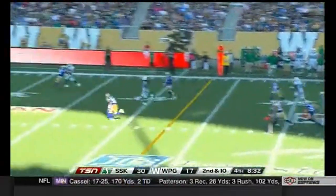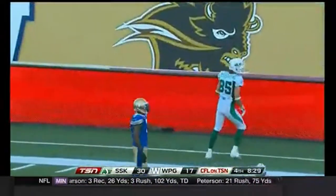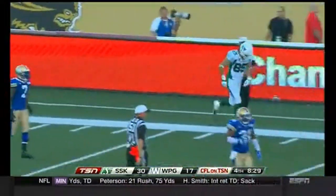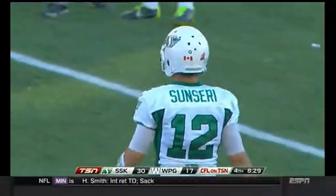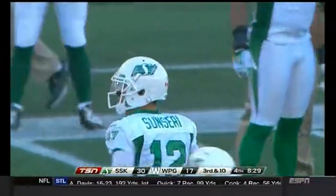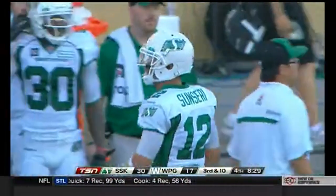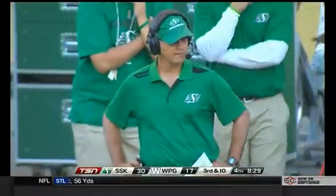Pressure, Sinceri gets it away, and a battle downfield. That's the first pass. Well, that's Perchalski. Now, here's a surprise for me. We just showed you some incredible rushing numbers. And George Cortez on the last series on 2nd and 4 went with a shotgun throw. Tino Sinceri was sacked, and the Riders punted.